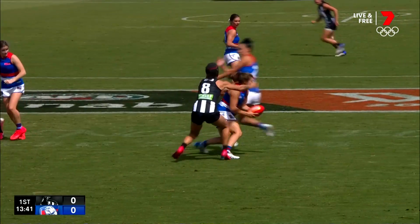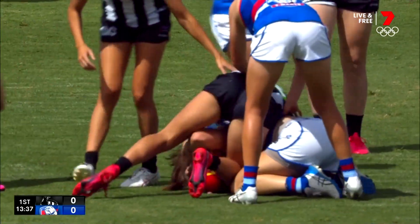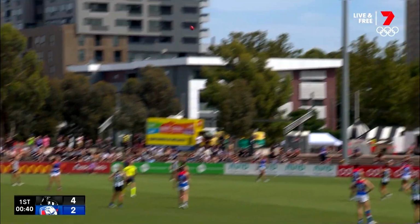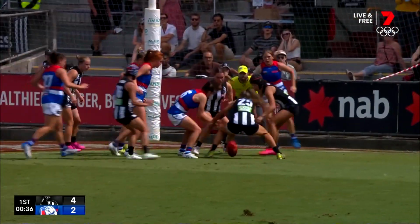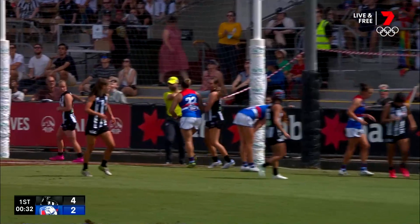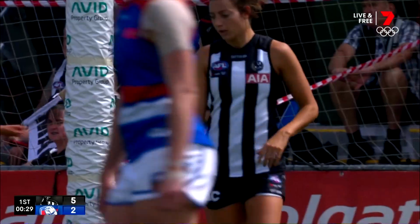This is Bailey Hunt. Handball to a stationary target. Really sold Lamb into all sorts of trouble, and Bonici made her pay. From 45, she gives it a ride. We'll get it to the goal square. Almost. For Maloney. Bonici, quick snap. Just the wrong side of the post. The Pies have peppered in the opening term.